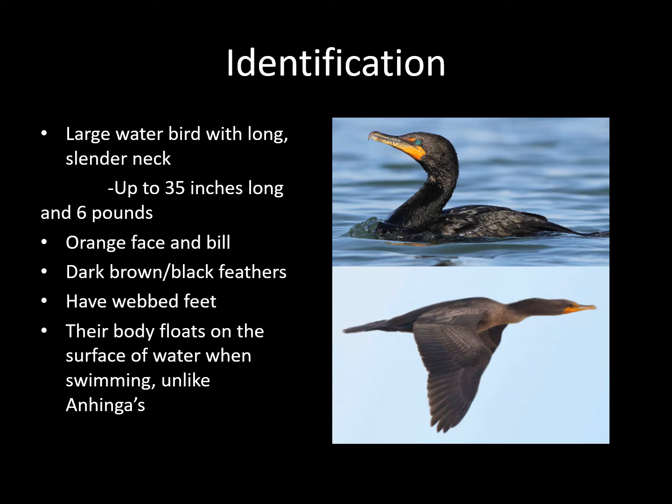Next, let's talk a little bit about how to identify the double-crested cormorant. The double-crested cormorant is a large water bird that has a very long, slender neck. The bird reaches lengths up to 35 inches long and can be up to 6 pounds in weight. The bird has a very distinctive orange face and bill that can be seen from a distance. The feathers are generally dark brown or black and have a mottled appearance.